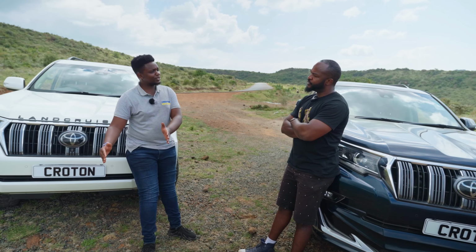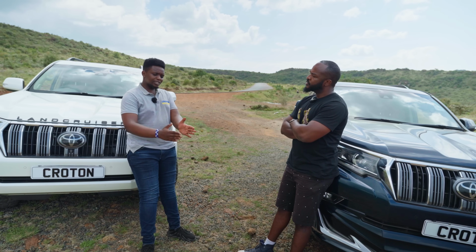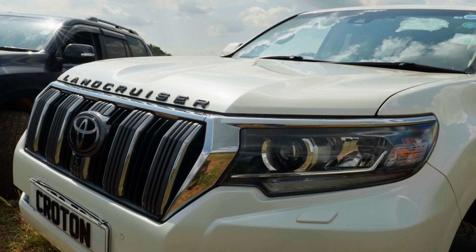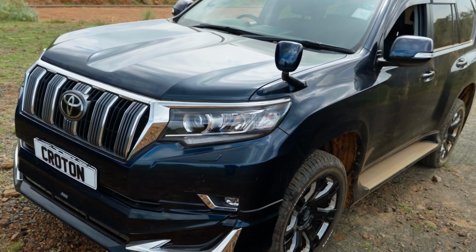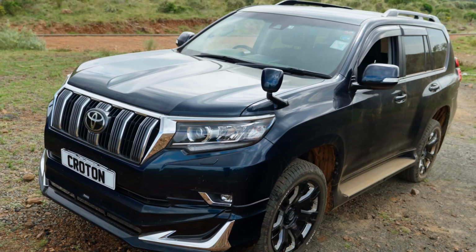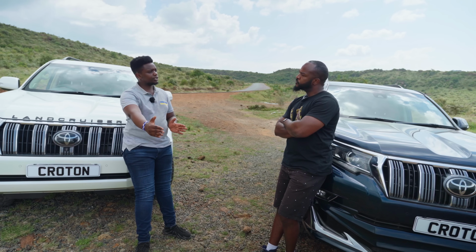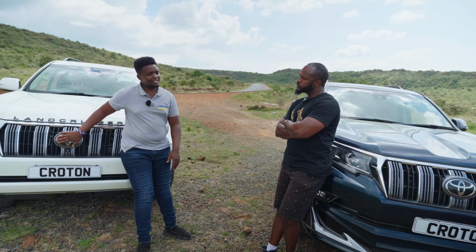Going to the J120, and now the fourth generation, this J150, you can actually see constant improvement in the different models over the years. This particular one is the fourth generation J150. This particular model began production in 2017, and it's the model that goes all the way to 2024. So anyone who's looking to buy a Prado now, this is the series they are looking at.